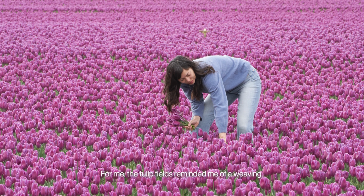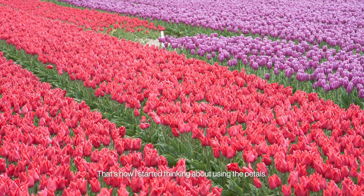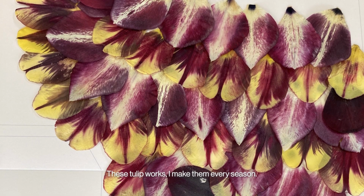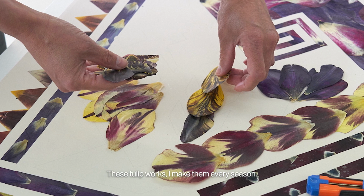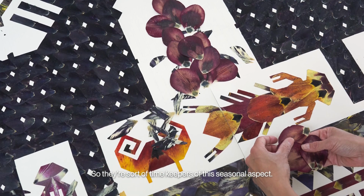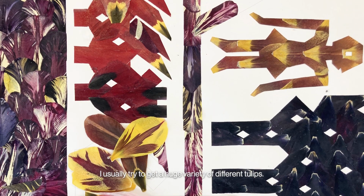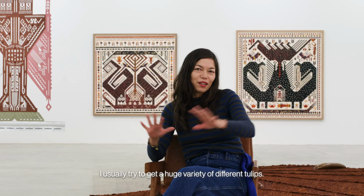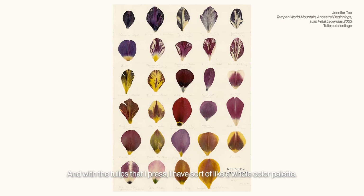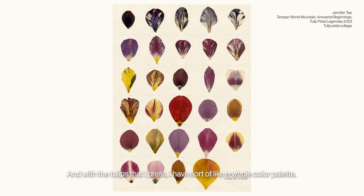For me, the tulip fields reminded me of a weaving. That's how I started thinking about using the petals. So these tulip works, I make them every season, so they're very much timekeepers of this seasonal aspect. I usually try to get a huge variety of different tulips, and with those tulips that I press, I have a whole color palette.